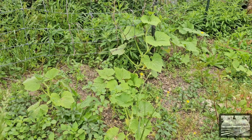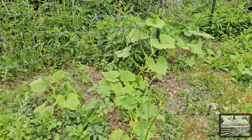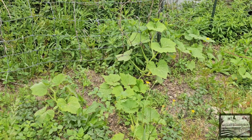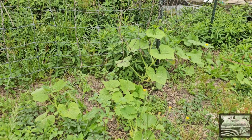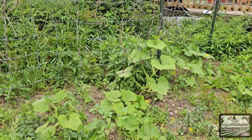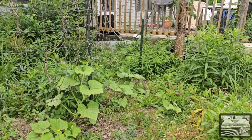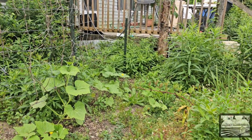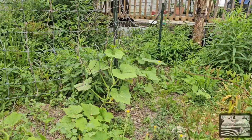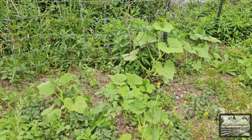This whole area will be overtaken in probably 2 weeks. This trellis is going to be unable to be seen, and my goal is to run them up onto the side of the porch there, along the railing, and try to direct them all that way to keep them off the ground so that we can keep this area here mowed and snake free. We'll see how that works out.